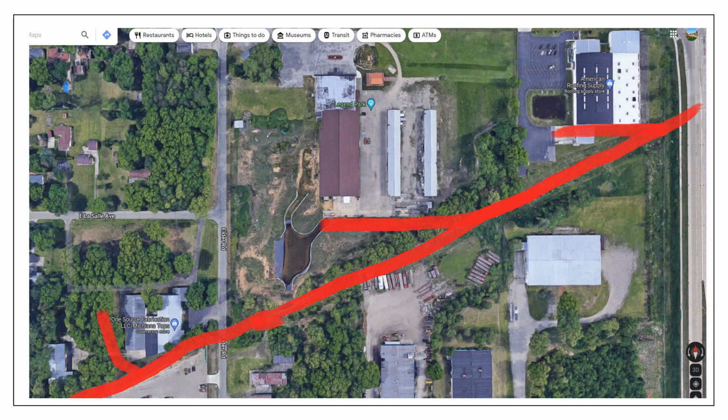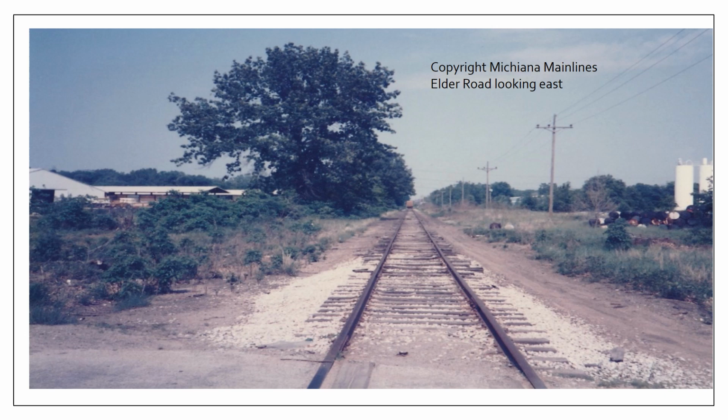Here was Elder Road looking east. You can see a boxcar sitting out there that probably was a car either out of or destined for Wick's Lumber. That was when freight was still going in there in the 80s.